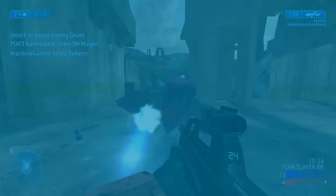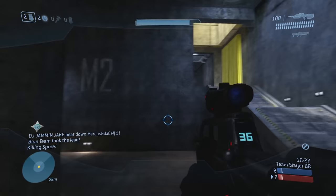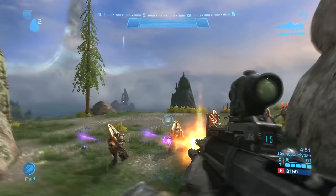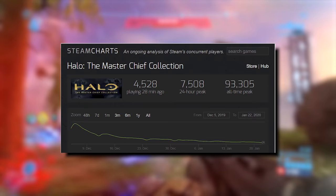The main drive for MCC is, more so than anything, nostalgia. That ever-burning wish to return to your golden years and to re-experience those memories that you hold so dear. So, with that in mind, the population of Reach dropped over the following month or two, which honestly should have been expected given the circumstances.